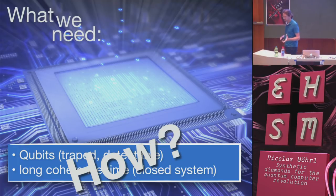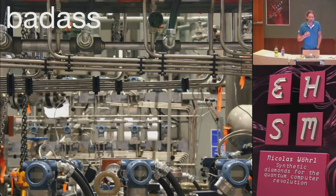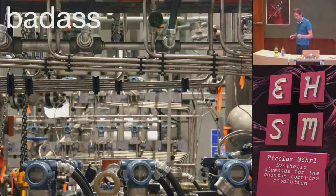Right now, it's hard. It's really hard. I call it badass physics. You need really huge machines. You need to cool down your chambers. You need to trap electrons or the nucleus of atoms at a certain position. So you need magnetic fields and all this stuff, which is expensive and huge.